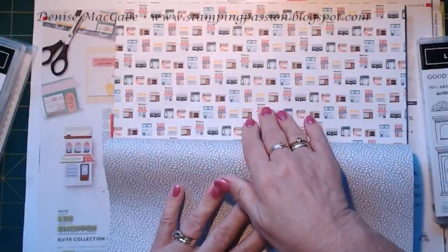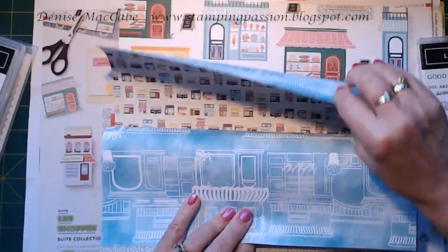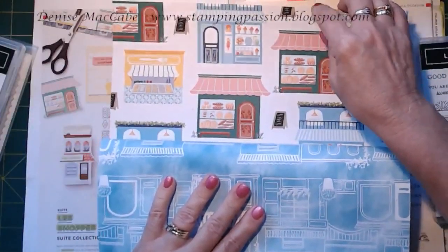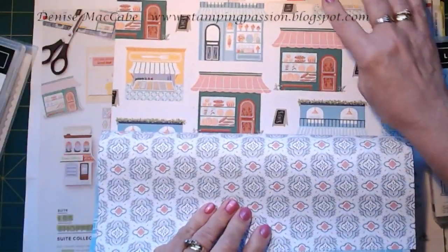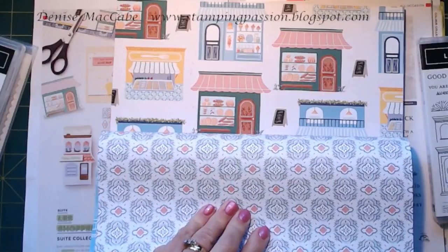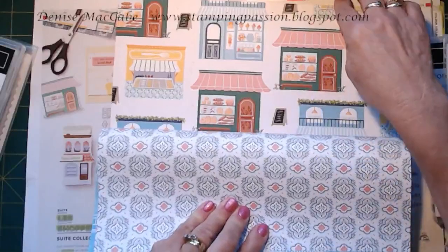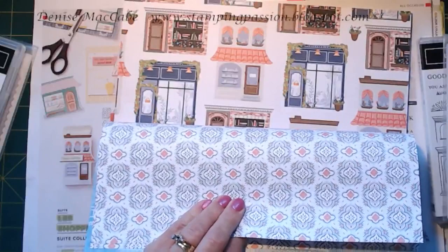And these are a whole lot of little teensy tiny shops. But the back is a really nice combination too. Here's some more shops, different to the shops on the front. Which one are you loving, Colette? The shops? I just think it's so cute. And these would be easy to fussy cut around if the die doesn't cut out. It won't cut out every shop, but if it doesn't cut out the shop you want, just quickly fussy cut around it.